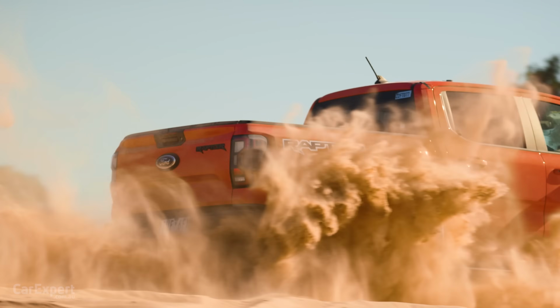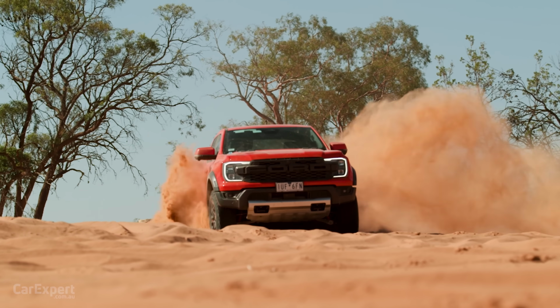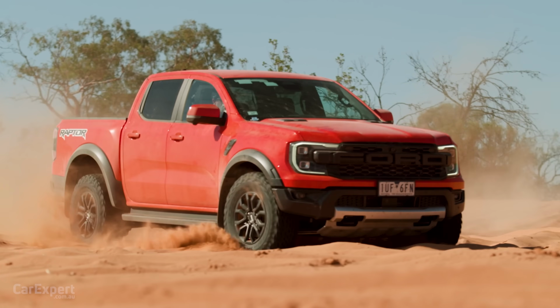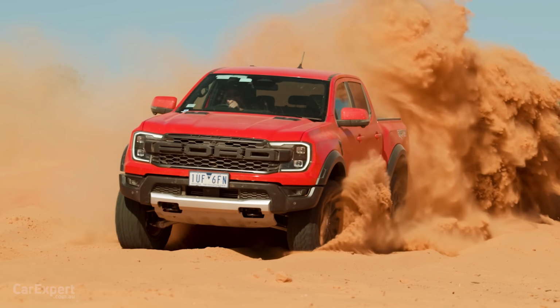Now it's worth pointing out as well, with the stability control, you've got 3 separate modes there that you can run through, where it will go all the way from slightly off to completely off. And then when it is completely off, you can basically do whatever you want to do. Right, so we've just been through the sand. That was so much fun.